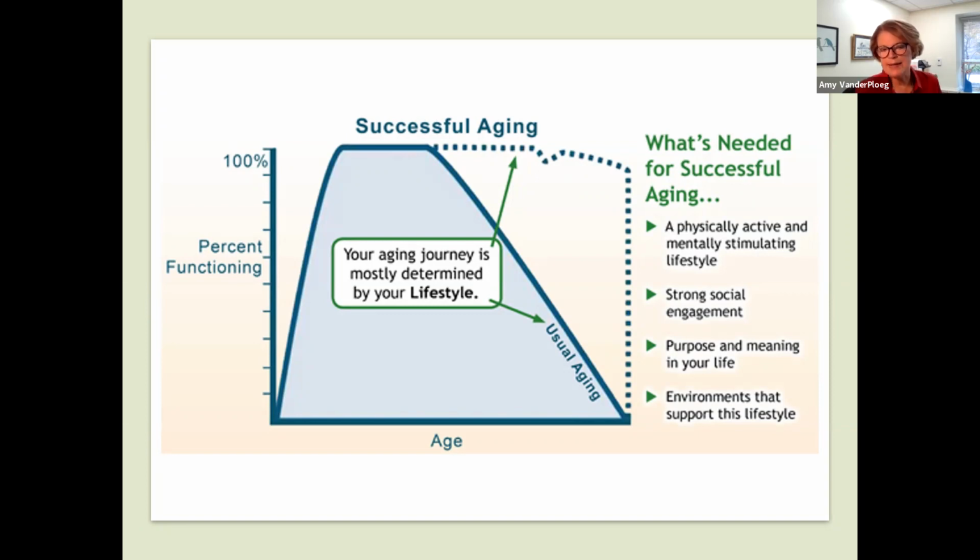So that is both frightening and exciting. It's frightening because if our aging journey is determined mostly by our lifestyle, that means that for the most part, it is within our control. And so that to me then is exciting. That means there are things, specific things that we can do to age more successfully. Well, what are those things? And that was the thesis then of the research study that was done.